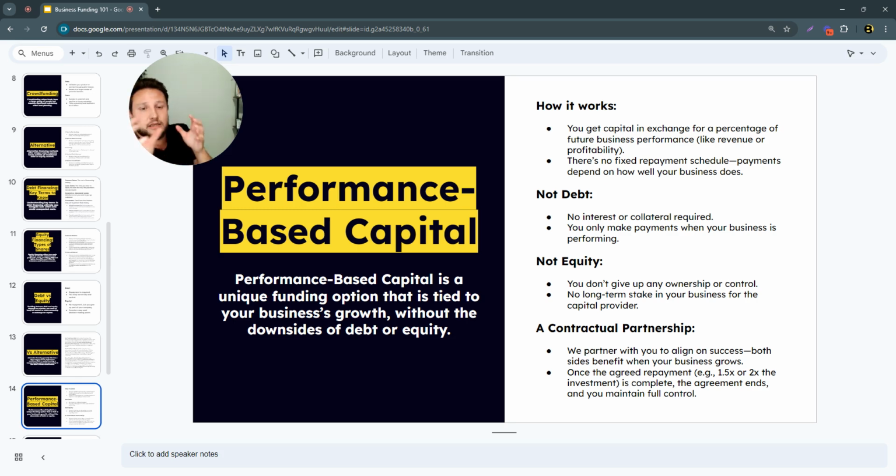What it really is is a contractual partnership. And we want to really emphasize the word partnership. So at the end of the day, we're coming in as performance-based partners. We want to partner with you to align with your business's success, and we want to be able to share in the benefits of the growth of your business, right? So we agree on repayment, and we'll set a repayment target of maybe 1.2 times, maybe 1.5 times, maybe 2 times, whatever the capital is, and we'll make it always affordable and flexible based on your profitability score.